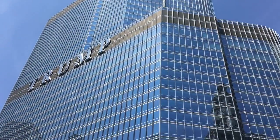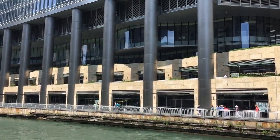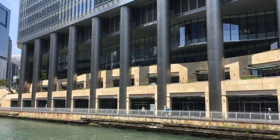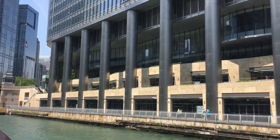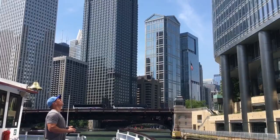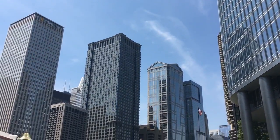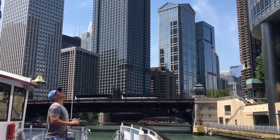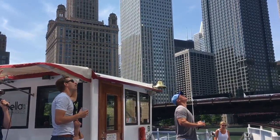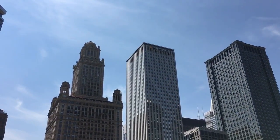Now one of my favorite things about the Chicago River is its eclectic style of architecture. So having a building like the Wrigley Building right next door to our new modern skyscraper, Trump Tower, is a really good example of that eclectic architecture. But on our right, Trump International Hotel and Tower, rising 92 stories, 1,352 feet, making it the second tallest building in the city and the fourth tallest in North America.